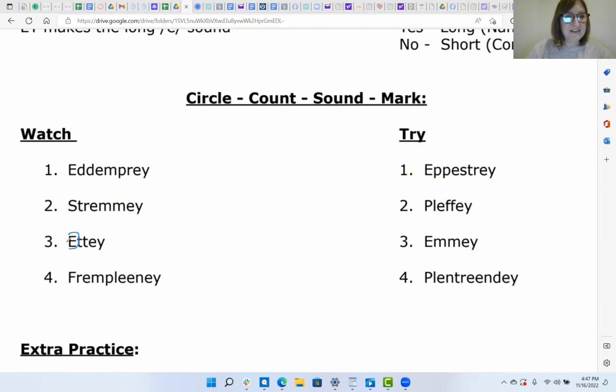I love these double letter little clues because they just make reading so easy. I already know that that's going to say eh because of those two T's right there. And I already know that that's going to make the long E sound because that's what we are learning today. EY says E. So this one looks like it might be kind of easy. Etty. Let's try yours. Oh, by the way, go back to Etty.